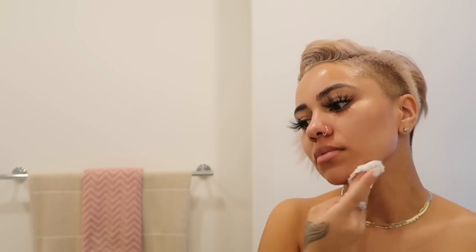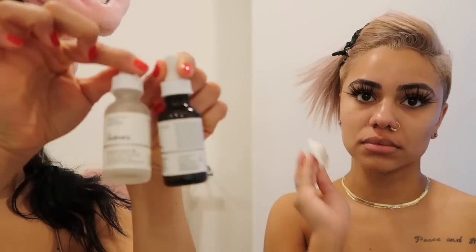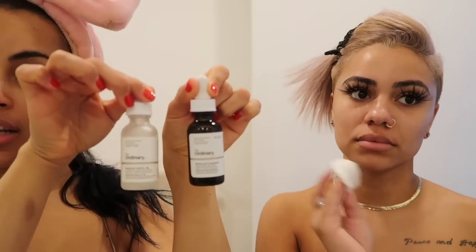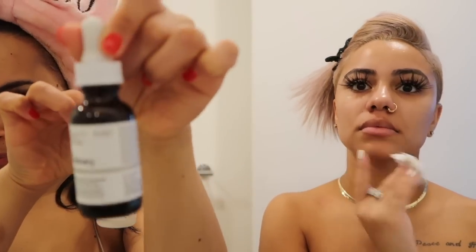Instead, I will just be doing the hyaluronic acid with the retinol. These two. And no, I'm not combining them. I'm just doing one at a time.